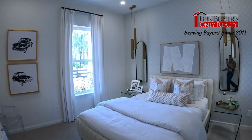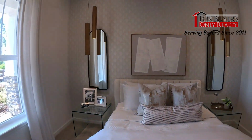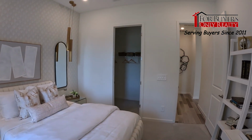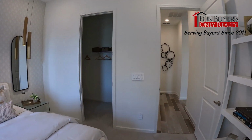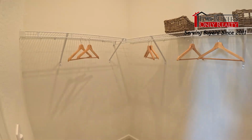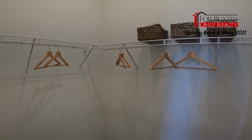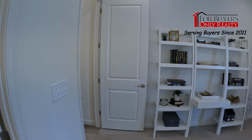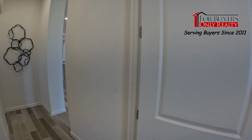Okay. Come on over here. 10-foot ceilings here in the Edison. Look at that. And this front bedroom has a walk-in closet. Pretty decent size too. Good sized bedroom and a good sized closet for a secondary bedroom. Pretty amazing. They have the automatic switches around. Nice. Oh my gosh. You haven't seen the best yet.